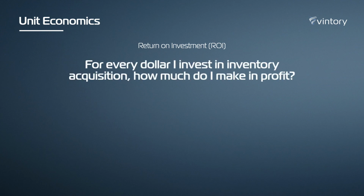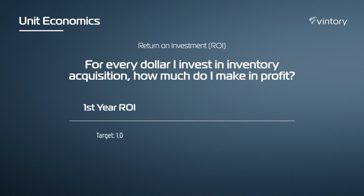All right, so what is return on investment? For every dollar I invest in inventory acquisition, how much do I make in profit? So for first year ROI, our target is typically about a 1 times return on investment. So after the first year, we're looking to cover our acquisition cost. And the top companies are typically doing about a 4 times ROI after the first year. Our target for a 5-year ROI is about 10 times. And then the top companies that we're seeing are usually about a 20 times ROI for 5 years.